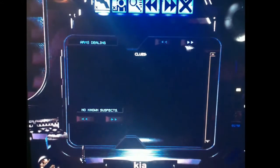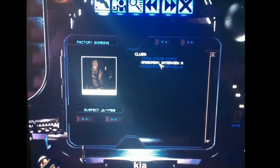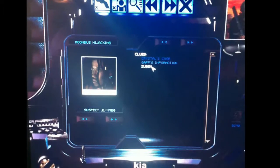This is all. We've got something about arms dealing, but no suspects or clues. Also, the moon bus hijacking. I checked with UN Air. Lightning Squad, Rep Unit, Battle of the Gemini. Now, we got some new notes here for the factory bombing. Ties into Crystal's case. Let's go ahead and listen to these.